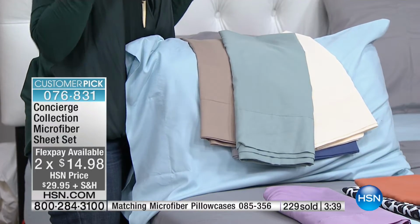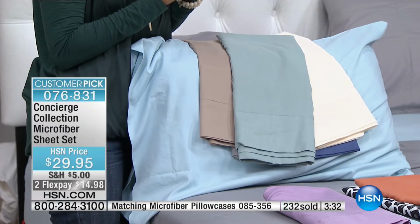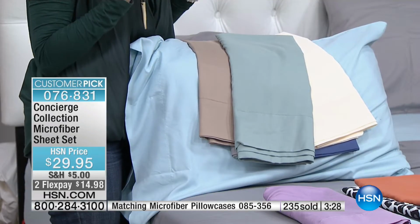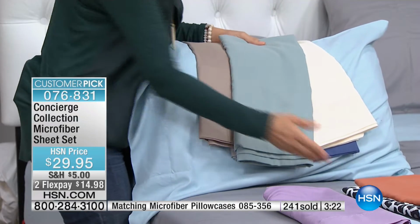And when you take them out of the dryer, they honestly look like this. They don't have a ton of wrinkles. If you leave them in the dryer, which I tend to do sometimes, it can happen. They're not something you have to rewash because they're a big ball of wrinkles. So you'll love that.